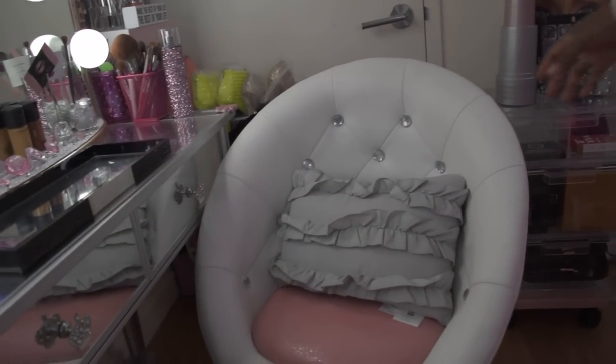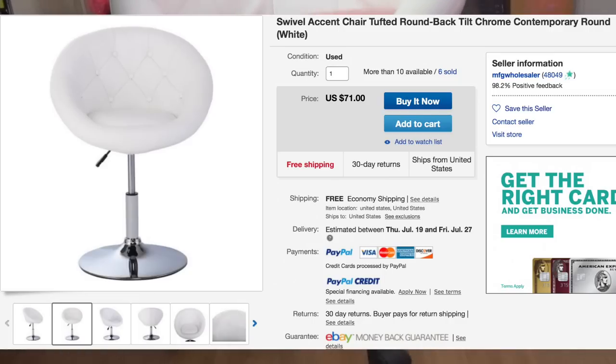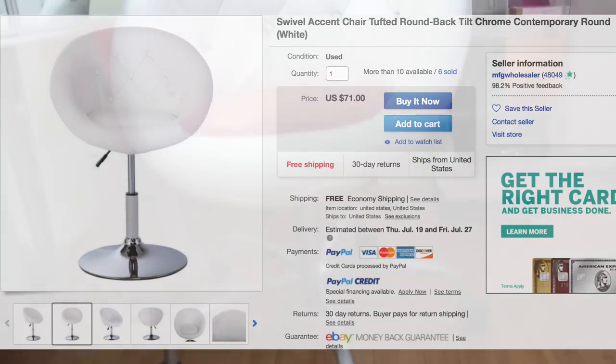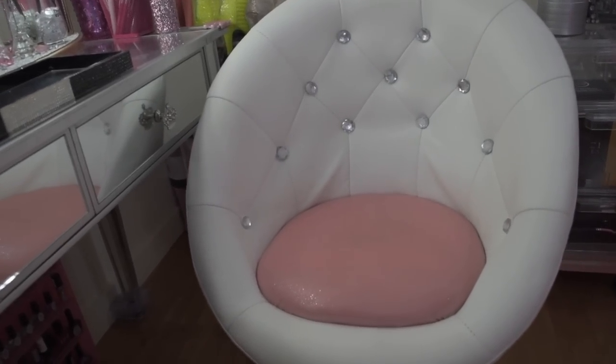This is my DIY chair. This chair was completely white that I purchased on eBay, and it came with a round base, and I changed it out and used a base from my old vanity chair, and then I painted it pink with sparkles, and I added a little rhinestones on the buttons.